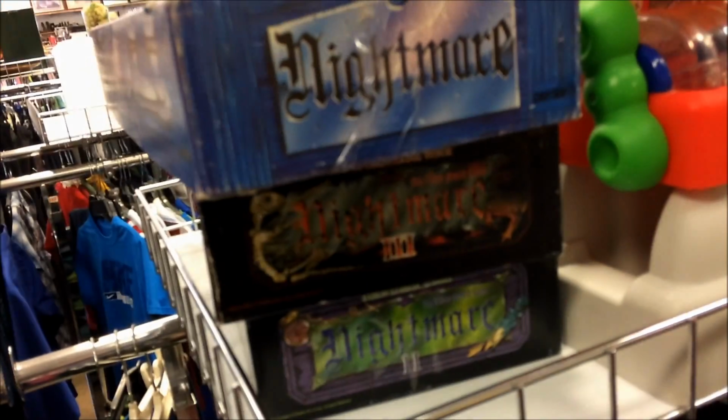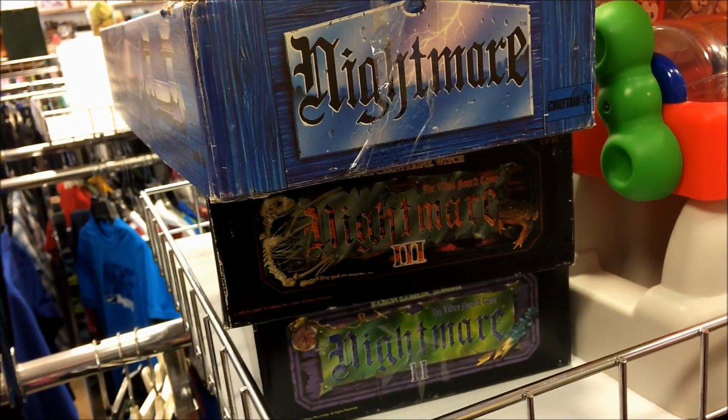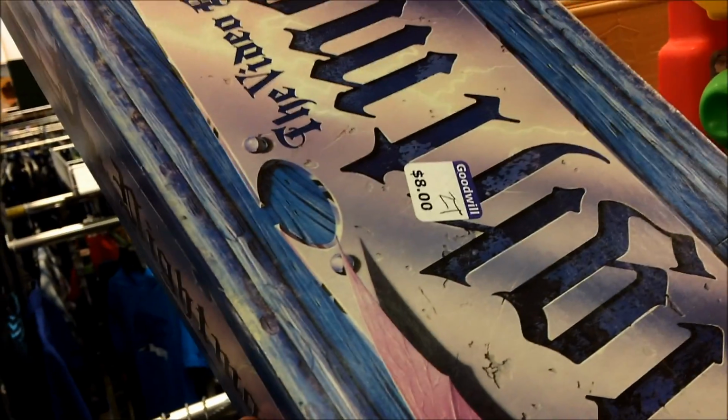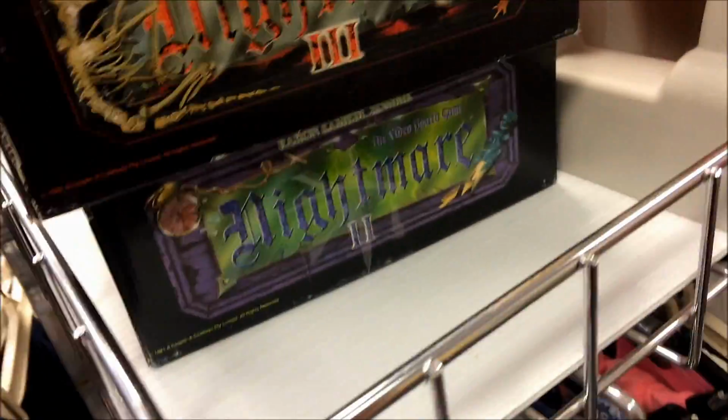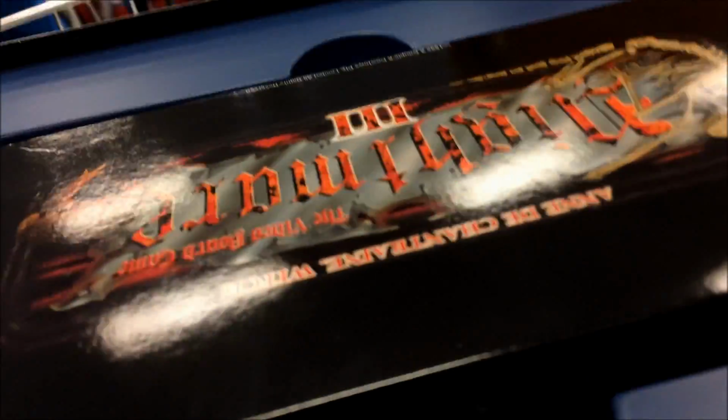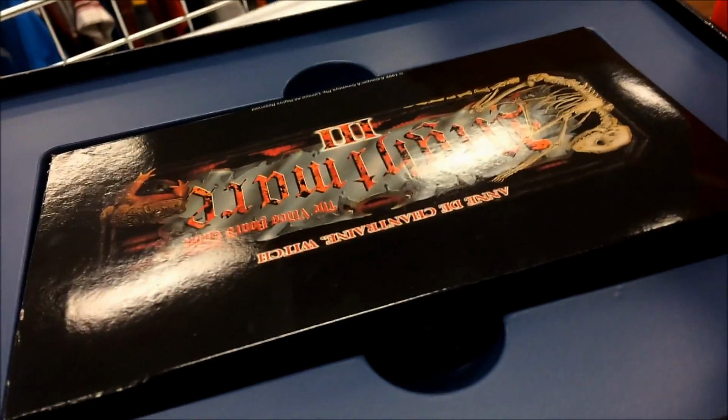Over in the kitty clothes / toy department, I hate that mix, I hit the trifecta of VHS board game cheese. Nightmare and 2 of its 3 expansion games. I've already got the original Nightmare, but I don't have any of the expansions. And sure enough, the tapes are intact and in good shape and everything looks complete. And at $5 a piece, that is a definite yes.